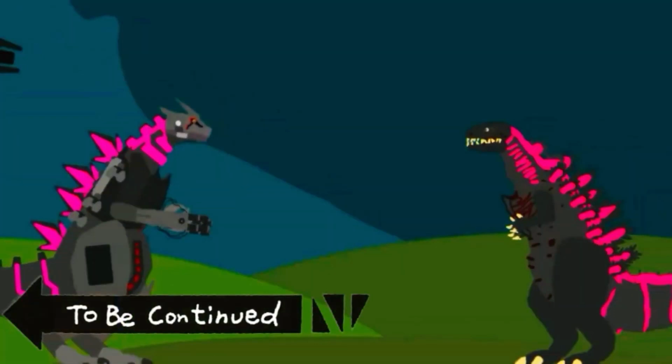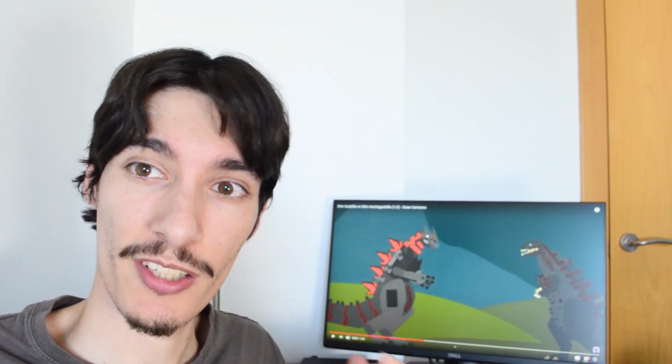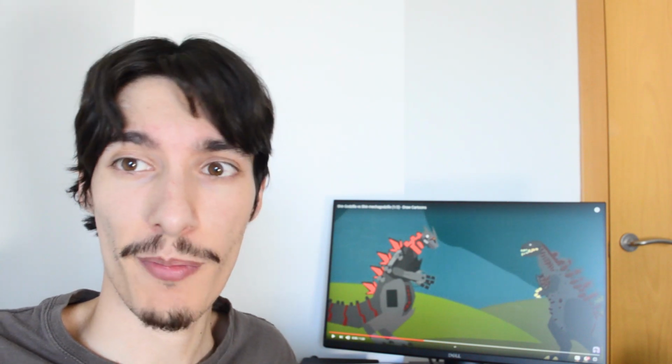I really like Shin Mechagodzilla's design and his weapons here. I really like what they did to keep it feeling like it's Shin Godzilla just in a Mechagodzilla form, but the design is cool. It also feels a little inspired by Mechagodzilla 3, Kiryu. It kind of makes me wish we had a Shin Godzilla versus Shin Mechagodzilla movie.